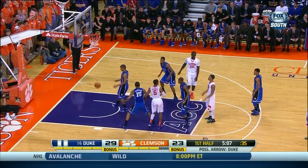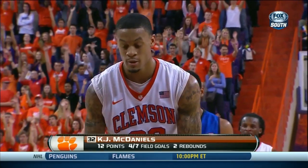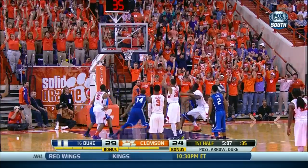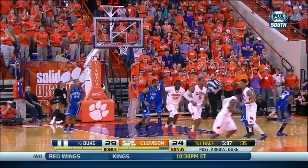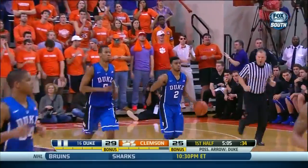Yep. And the free throw by McDaniels good. He is 4 of 4 at the line. Parker's been on Coach K's bench for a couple of minutes. Probably try to get it under that 4-minute TV timeout to buy him another minute and a half. And McDaniels hits the second one. He's got 13 of Clemson's 25 here in the first half.